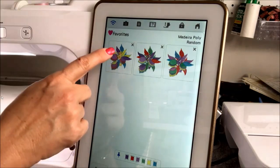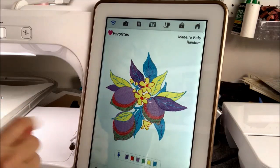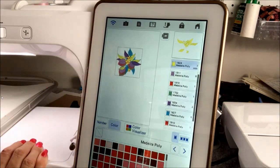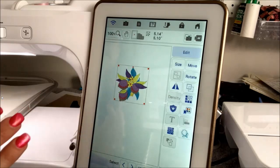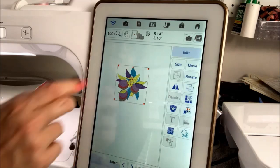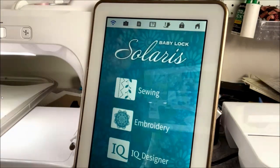So if I like this one with the yellow leaves, we're going to touch set, and now my design has been changed to have the yellow leaves. Okay, so lots of fun things that you can do right here in the embroidery side of the Solaris. Okay, so I'm going to touch the home icon, and hopefully this has given you some fun ideas.